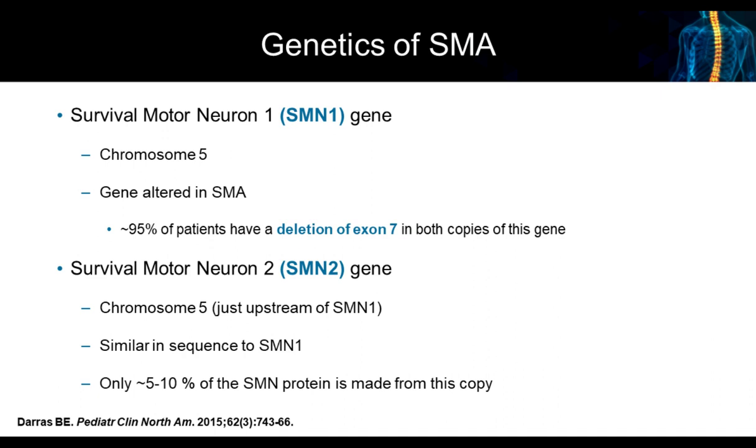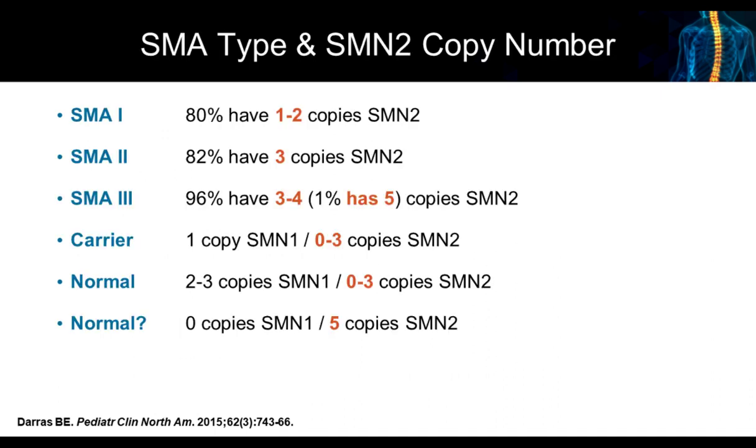We talked about the fact that 95% of SMA patients have a deletion of exon 7 in both copies of this gene. We simply say that 95% have a homozygous deletion of SMN1, and this is what causes SMA. We talked about SMN2 and the fact it produces a small amount, 5-10%, of full-length protein. Now, why do we have these different types of SMA, the different degrees of severity?